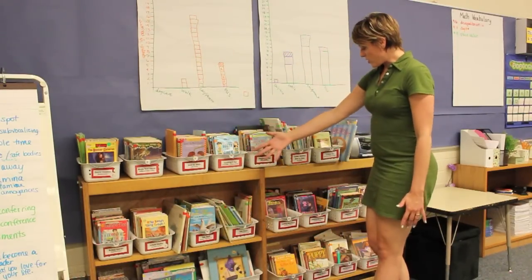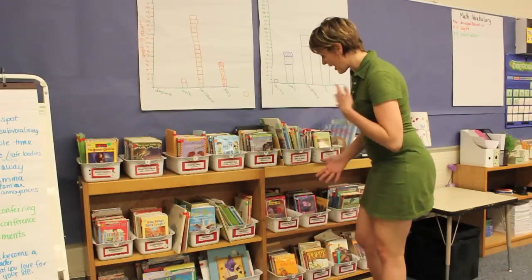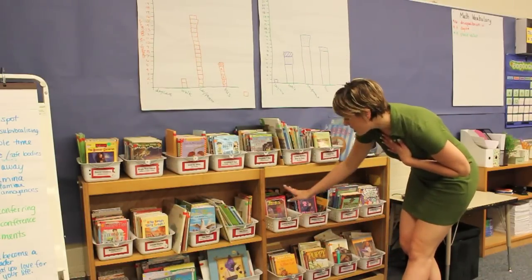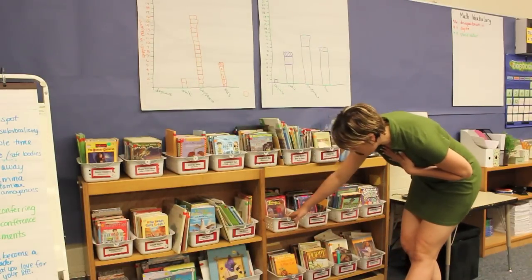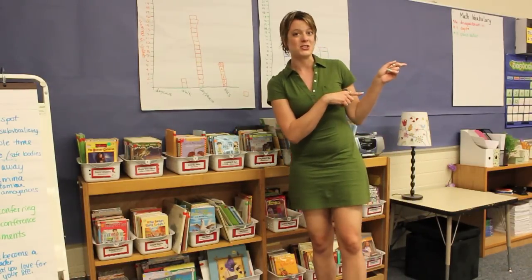So this is what I had originally in my library, and then as I grew, for example, I had way too many thrilling adventures and way too many animal chapter books, I started expanding, and I'll show you where I expanded over to the left.